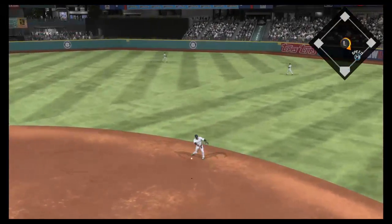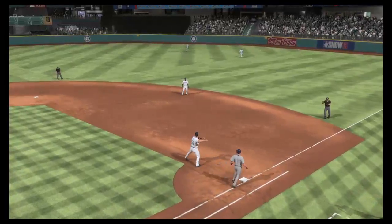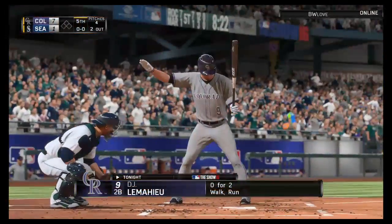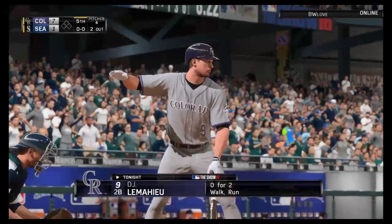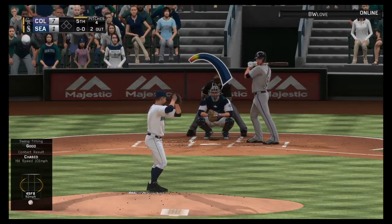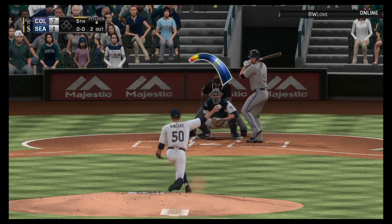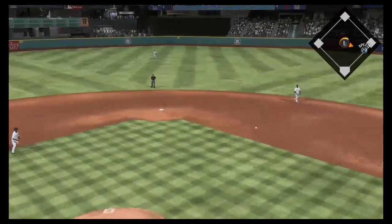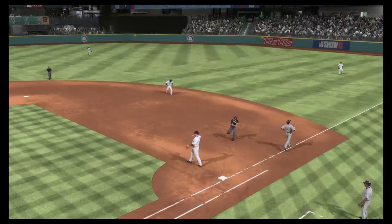Hit hard on the ground towards second. Throw gets him, 2 down. DJ LeMahieu will stand in here. 0 for 2 with a run scored so far. Grounded to short. Andrus is right there. Throw in time, and the side is retired.